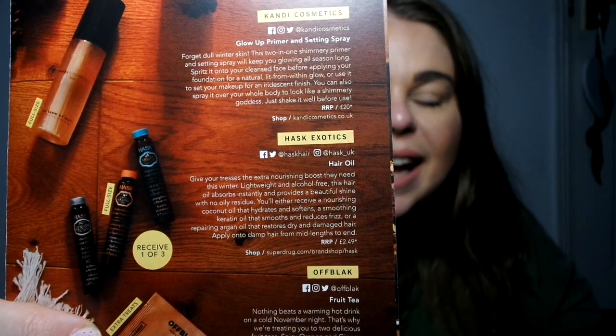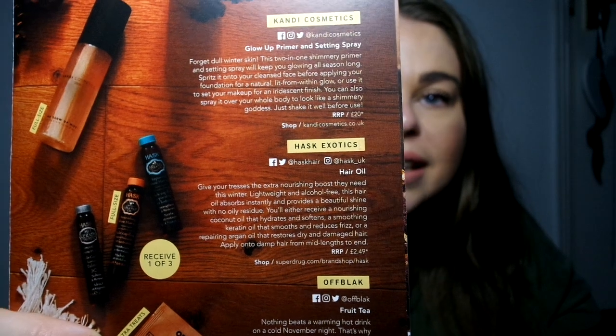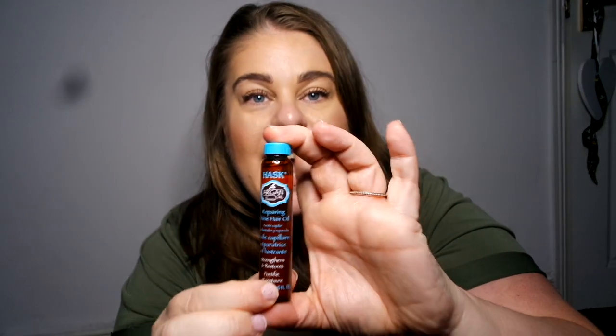So the next thing is a Hask hair oil. Now, I absolutely love the Hask hair oils, so I would have been happy to receive any of the 3 that you can get. So the choices you have are coconut, keratin and argan. Now, the one that I actually got was an argan oil one. And it retails at £2.49 and you can get it at Superdrug, but for as long as I can remember, I have always got this from Primark, and when it first came out it was like £1.50 for this exact thing, and it lasts you ages.